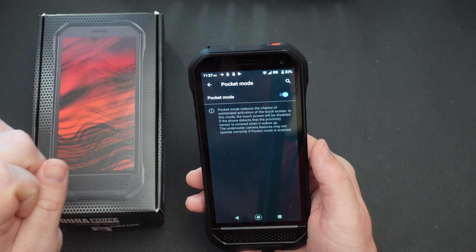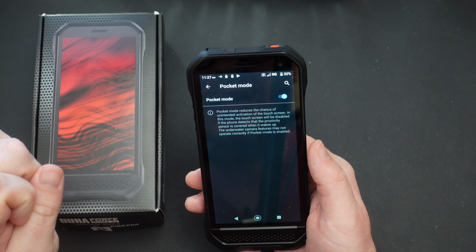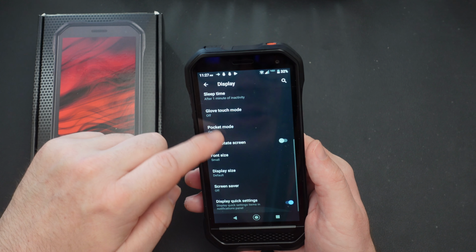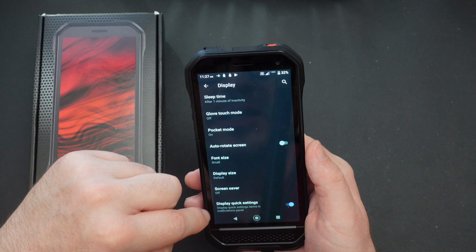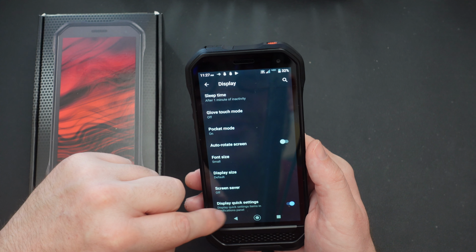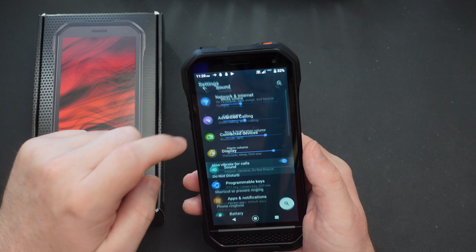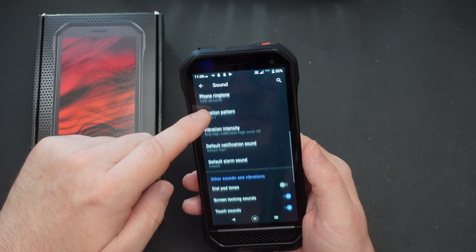Pocket mode reduces the chance of unintended activation of the touchscreen. So you can turn that on. Change your font sizes, display quick settings in notifications panel. You can turn that on and off. Here's your sounds.